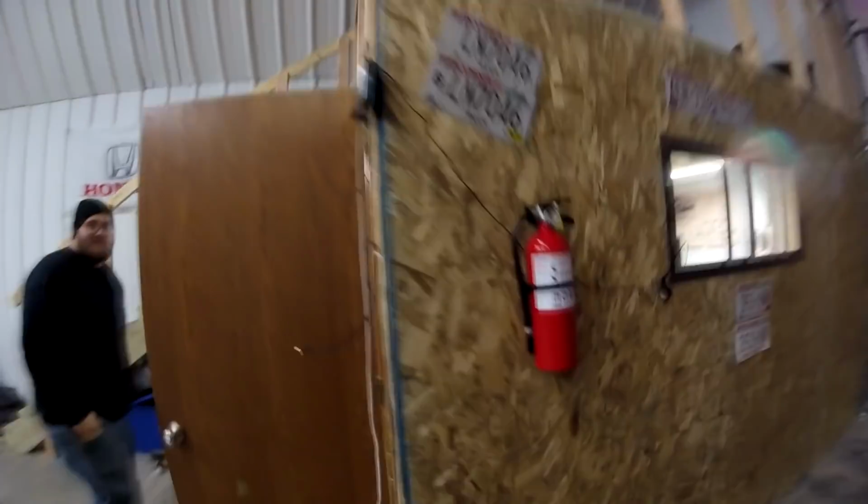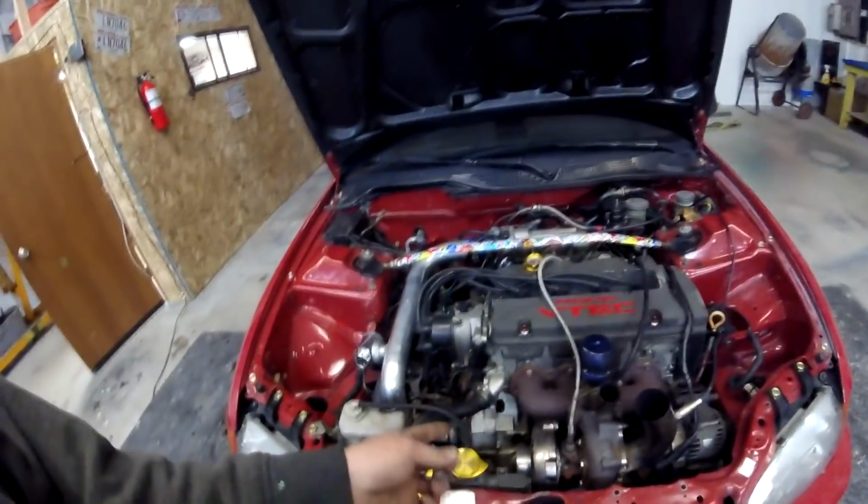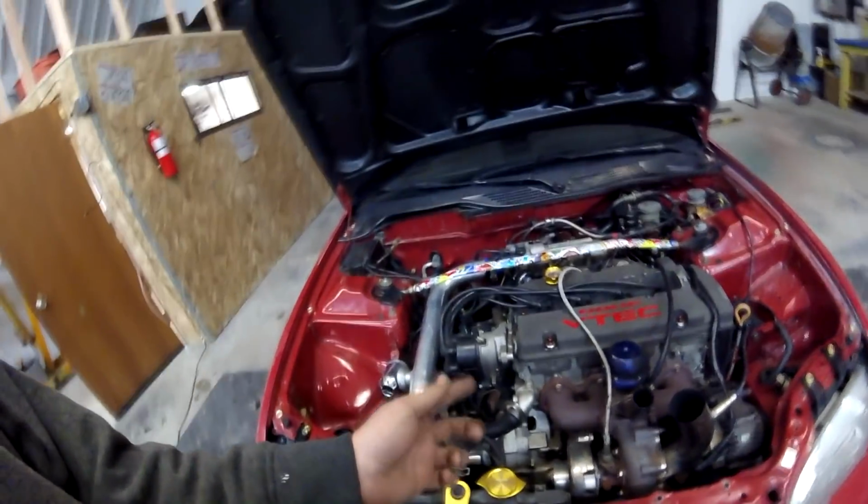Alrighty, guys. So we're back at the shop now. Christian got this fire extinguisher mounted onto the office wall right by the dyno in case we need it. So that's awesome, a good safety thing to have. Now we're going to continue working on this EG coupe with the H22 turbo build and see if we can't get some issues ironed out. I'm actually going to film today.